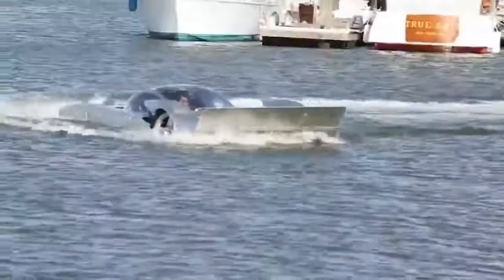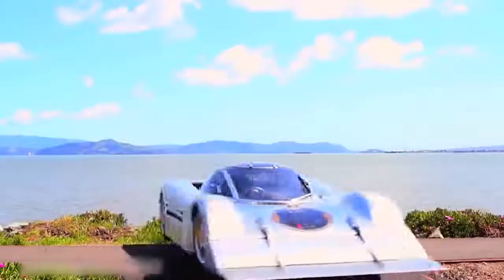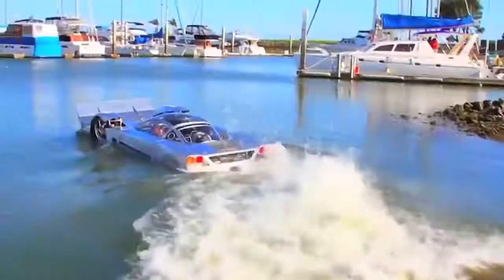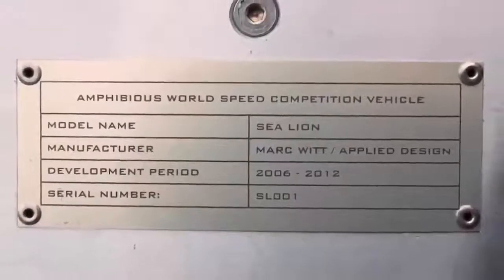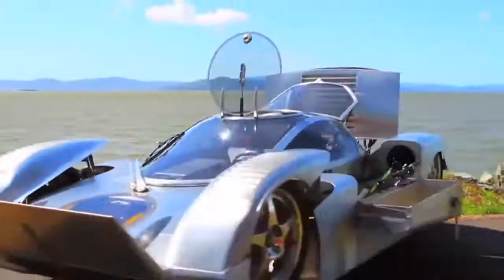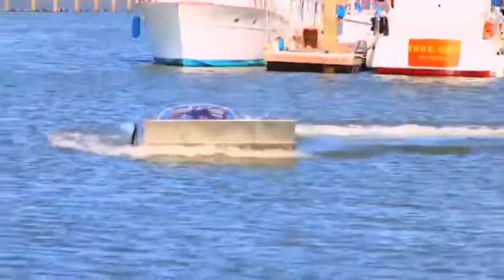Number 10. Sea Lion. If you got money to burn but no space up on your driveway for that luxury boat you've always wanted, then don't worry. All you need is a Sea Lion. Why buy a boat and a car if you can have a vehicle that is a boat? The Sea Lion is a project that has been set up through Fantasy Ventures by M. Witt. The car has a price tag of $259,500, and it's being designed to travel both on water and land.